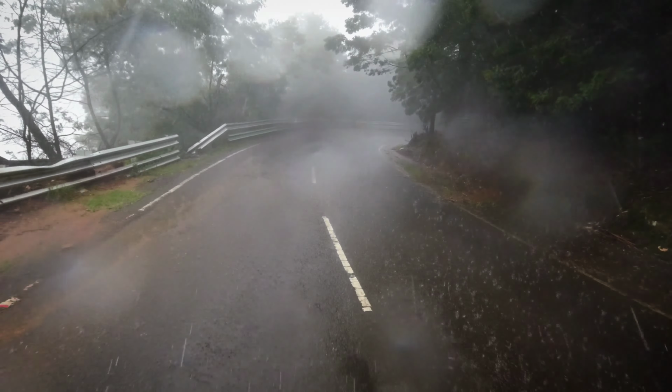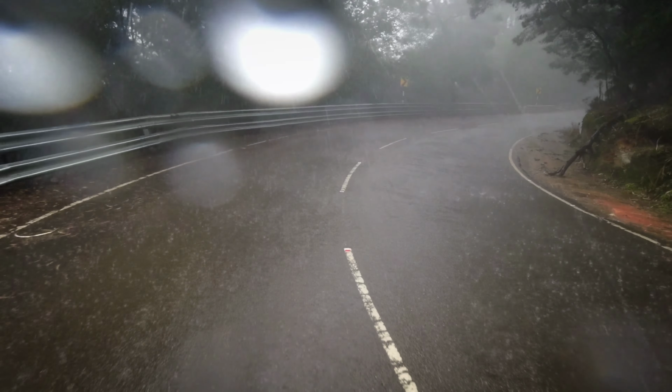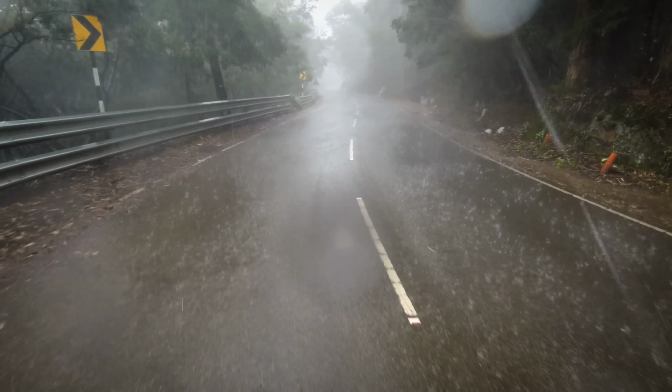I was more than happy and prepared to ride in the rain. As for me, I had two layers of raincoat on, and for my luggage, I had two layers of rainproofing.